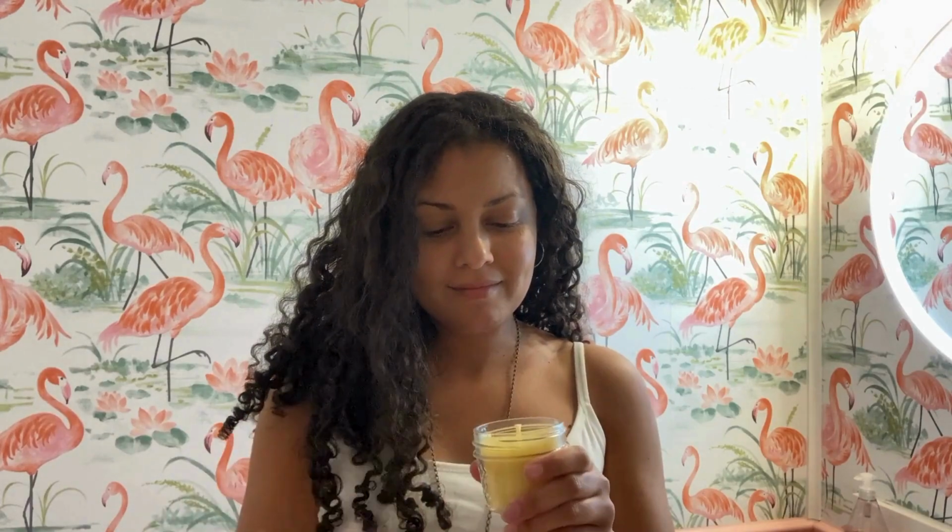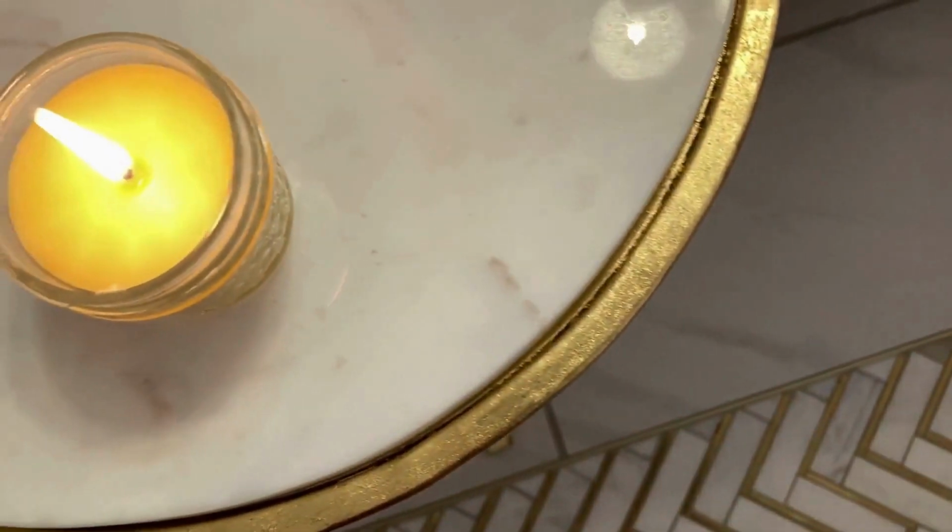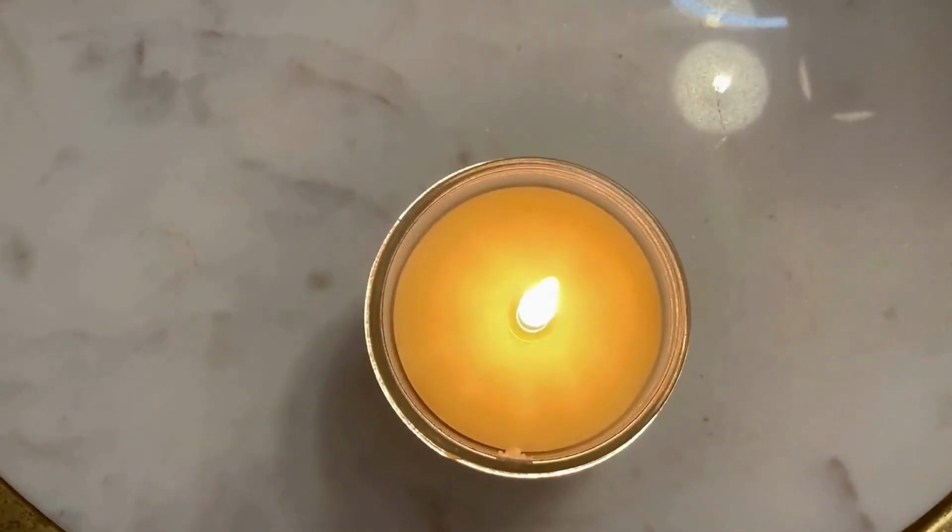The best and healthiest candles you can burn are 100% beeswax candles with organic cotton wicks. They have that pleasant light smell of honey, and you can get them scented with essential oils as well.